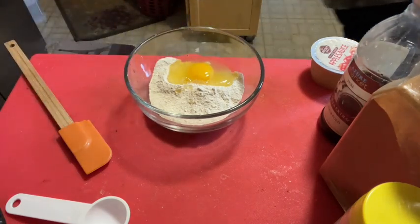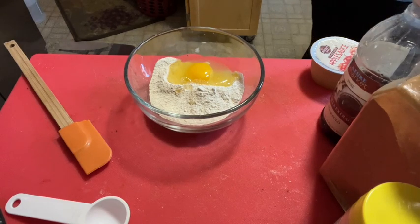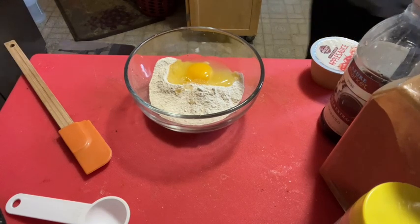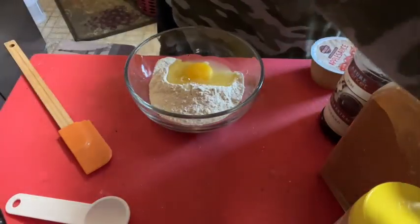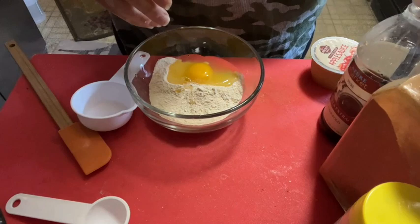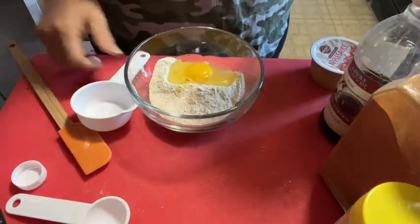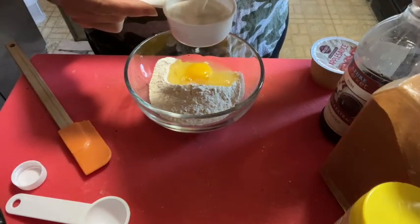So we also need my 1/3 cup to measure out my milk. 1/4, 1/3. There we go. Now you can use any milk. You could use cow's milk, almond milk, cashew milk, oat milk, soy milk. I mean, anything. You can probably use yogurt in here. But of course today I'm using almond coconut blend because that's what I happen to have. So we'll do a 1/3 cup.